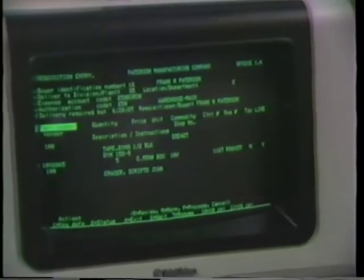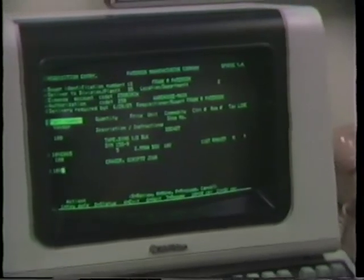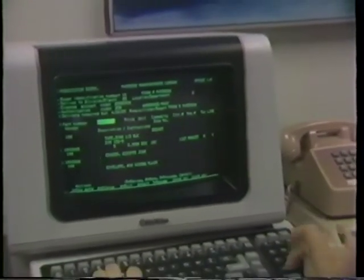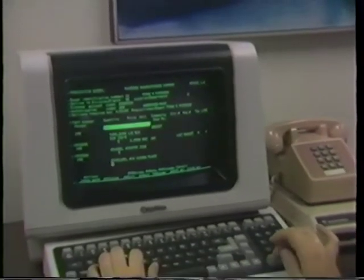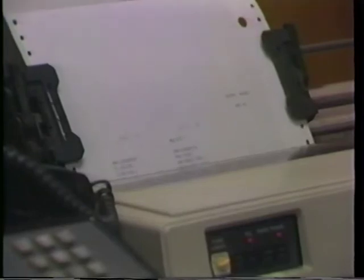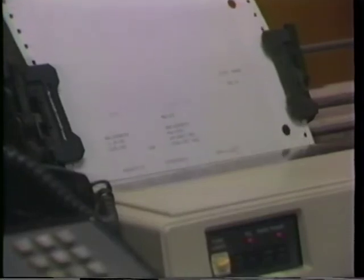Perhaps now you can better see why automated purchasing is spreading so rapidly throughout American business. The advantages to buyer and seller alike are so numerous and the cost to achieve those benefits so reasonable that no management can afford not to implement it. The only question is, when?